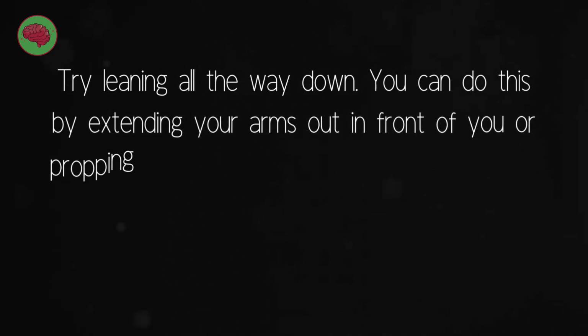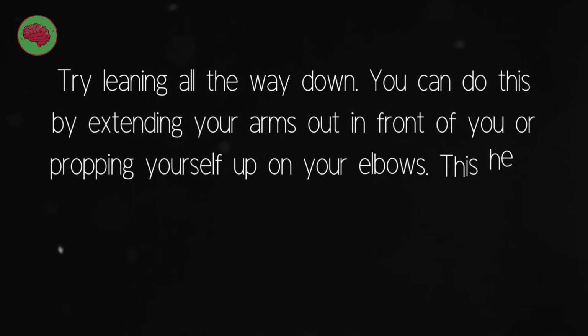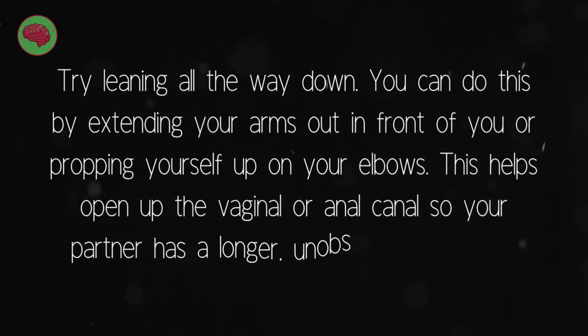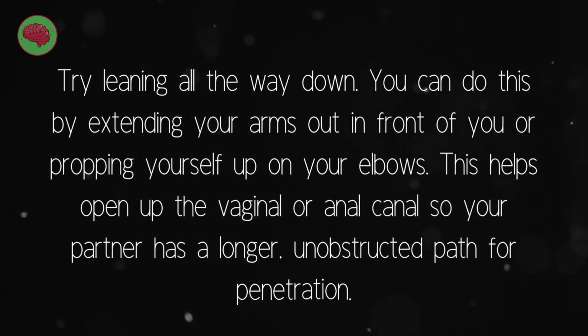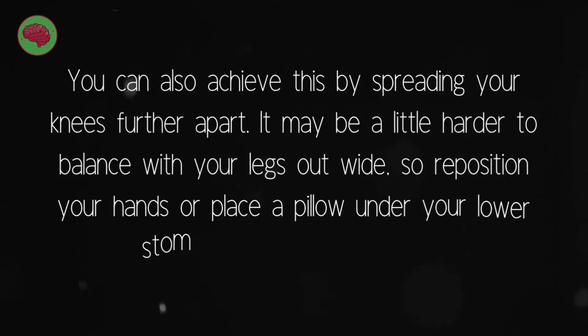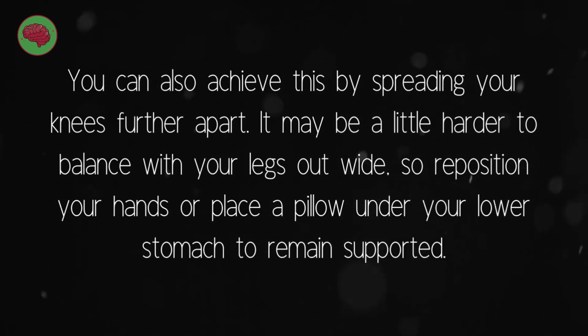Try leaning all the way down. You can do this by extending your arms out in front of you or propping yourself up on your elbows. This helps open up the vaginal or anal canal so your partner has a longer, unobstructed path for penetration. You can also achieve this by spreading your knees further apart. It may be a little harder to balance with your legs out wide, so reposition your hands or place a pillow under your lower stomach to remain supported.